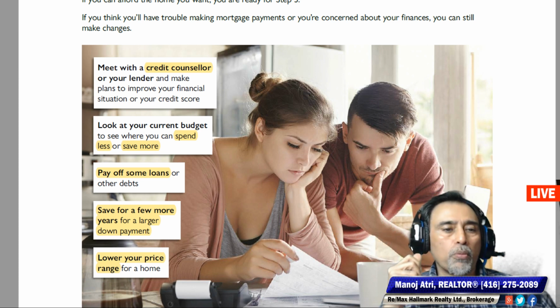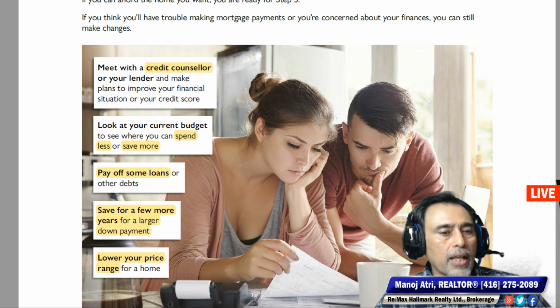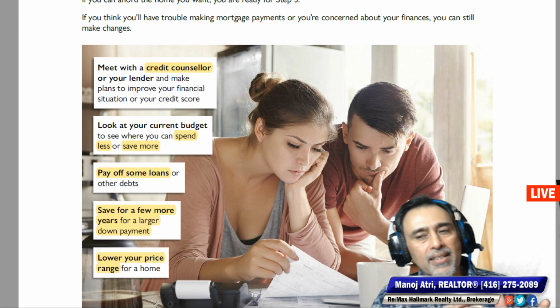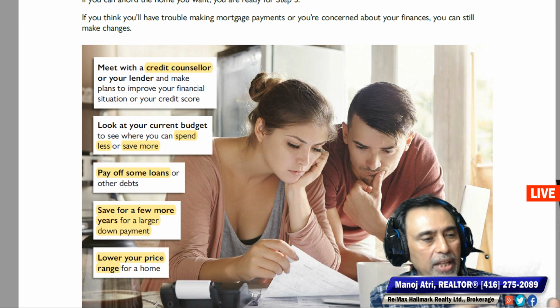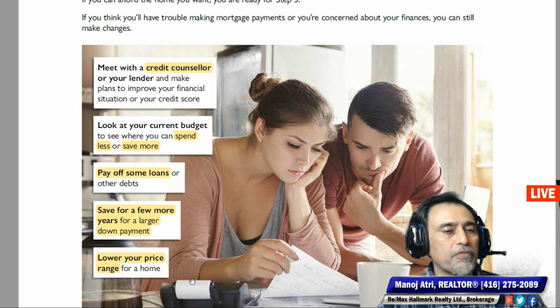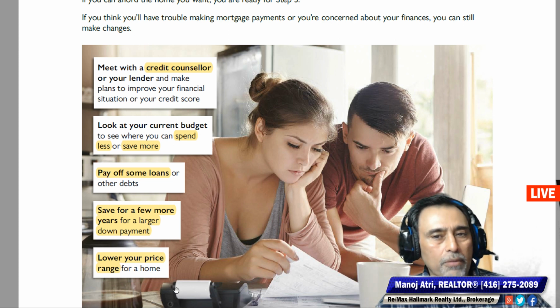Save for a few more years, because the values are going crazy, and by the time you save, you may not even be able to qualify for the very amount you were thinking you would get. Lower your price range. Yes, again, this one is also a 50-50 from my point of view. You may be willing to purchase a property in a lower price range, but as I have told you in my previous webinars, this is our fourth challenge: even if you have done everything, finding a property in your price range is not an easy cup of tea. So that is where I would give it a 50-50. You may be ready, but the market conditions may not be ready.